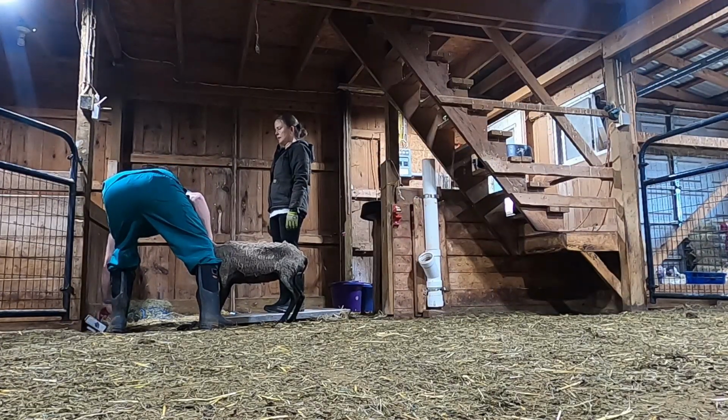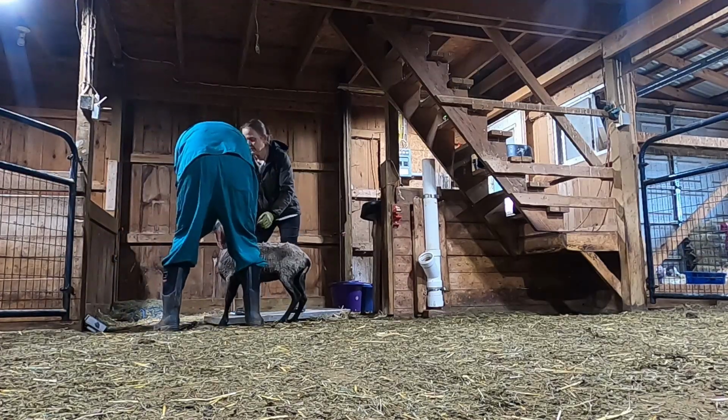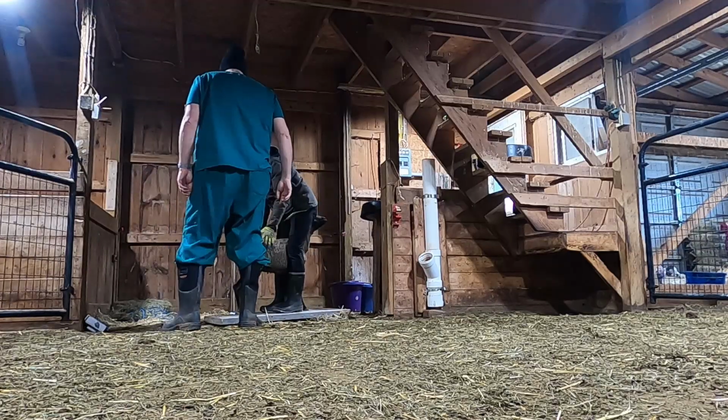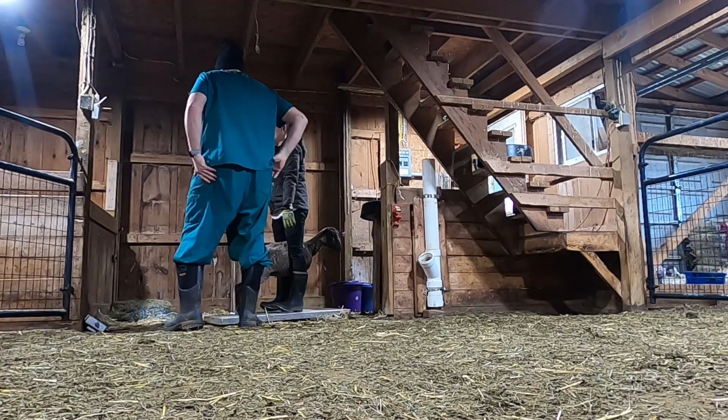So here we tare out my weight so that it's now at 0 with me standing on the scale. And then you put the U on there. I try to stand up straight to keep the scale balanced.